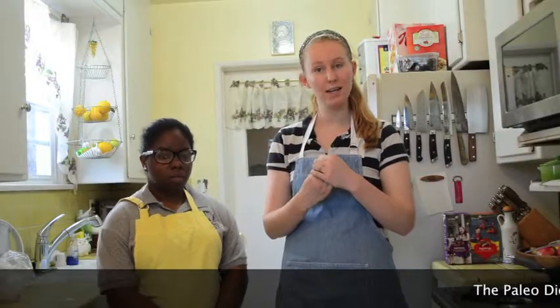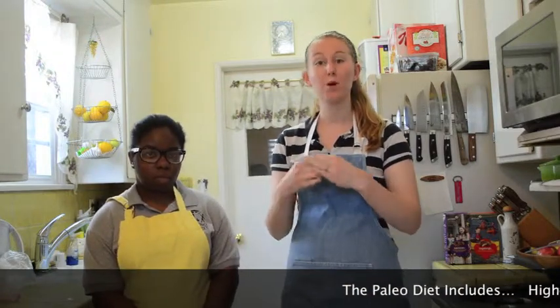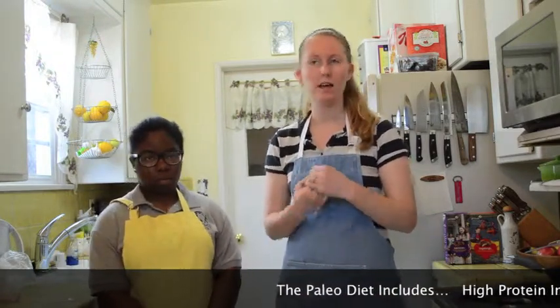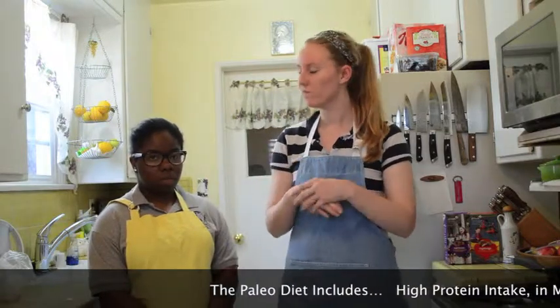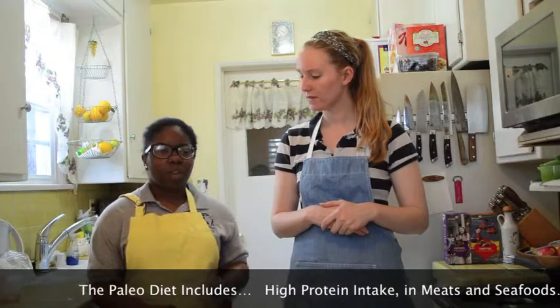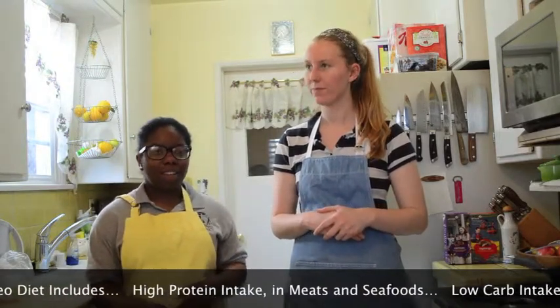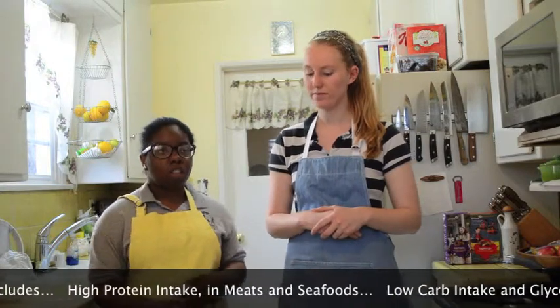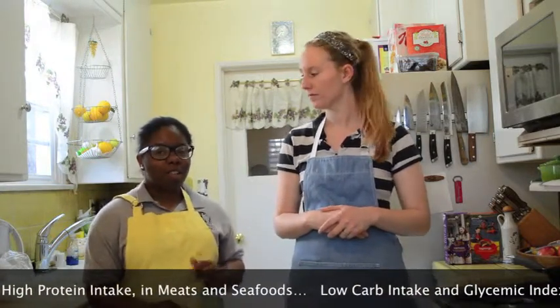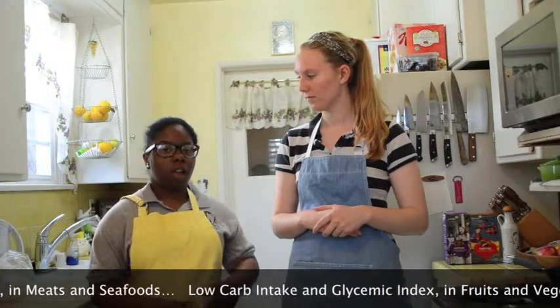And it also includes a very high protein intake, which accounts for about 19 to 35% of protein on your plate when you're eating. And that includes meats and seafoods. It also accounts for lower carbohydrates and the lower glycemic index, where there are no starchy fruits, vegetables, which take up 35 to 45% of the diet.